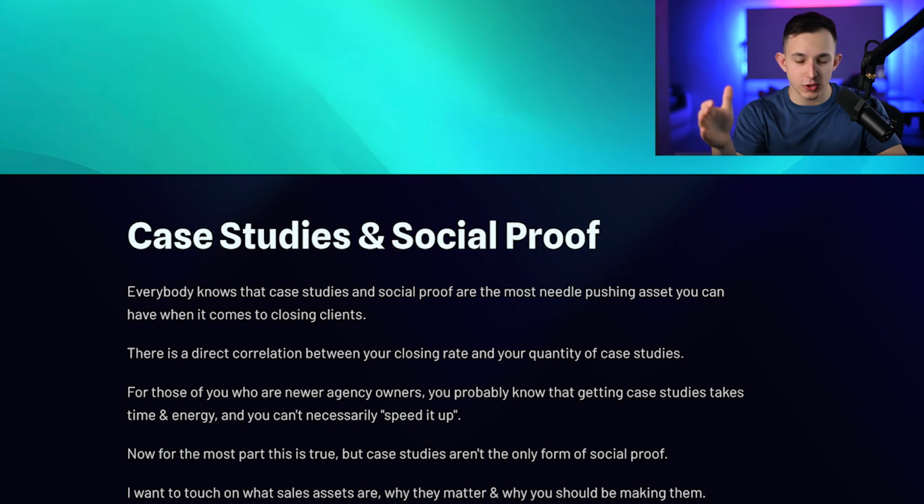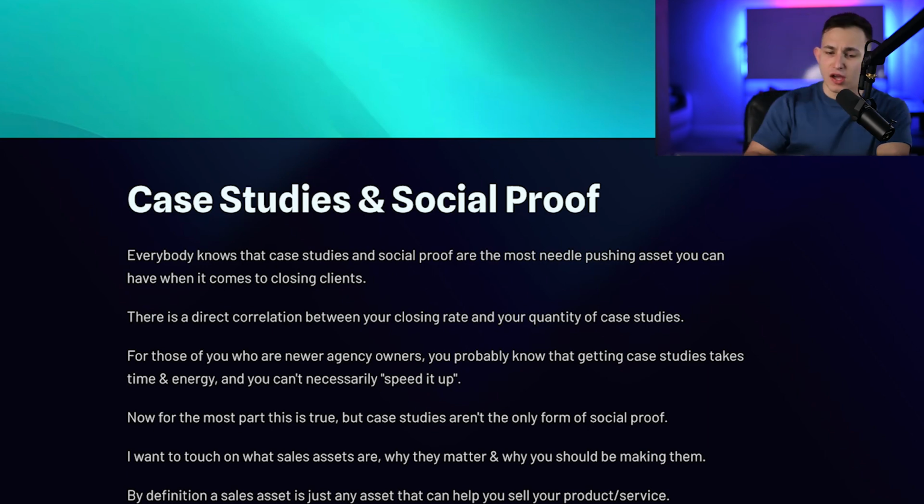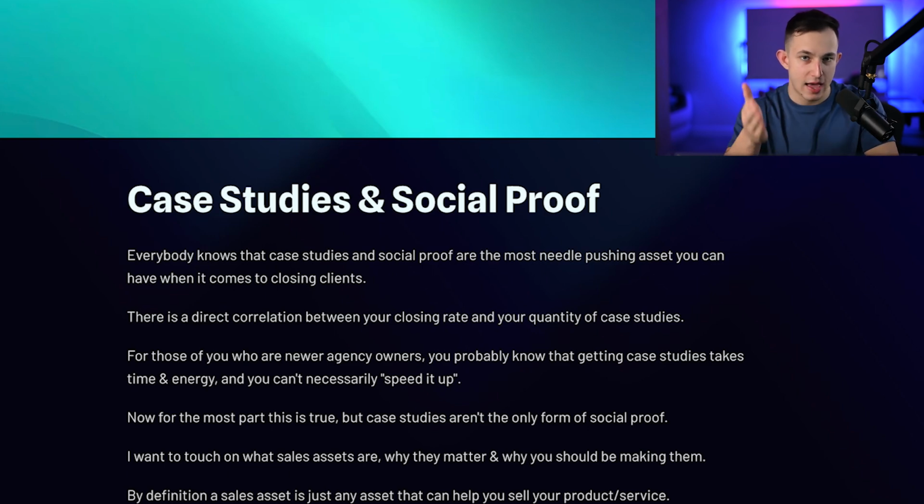So, case studies and social proof, right? Let's talk about it. Now, everybody knows that case studies and social proof are the most needle-pushing assets that you can have when it comes to closing clients. Now, there is a direct correlation between your closing rate and the quantity of case studies that you have.